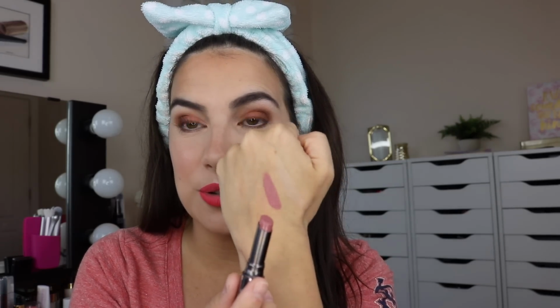I would say there's a little more thickness to this than a classic Revlon Super Lustrous cream lipstick. As it goes across the lips, there's a little bit of cling, but it's so comfortable. And I feel like that color is just so, so perfect. So I'm very happy with the lipstick.